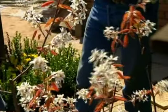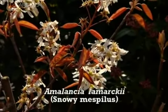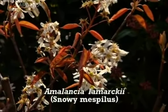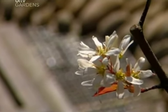Lovely shrub, this. Amelanchier, the snowy mespilus. Beautiful, airy spring blossom. Foliage, when it comes out, as you can see, is flushed with russety red. And then it's green in summer, and come the autumn, wonderful autumn tint, scarlet, fiery oranges, before the leaves fall. It works to earn its keep all the year round.